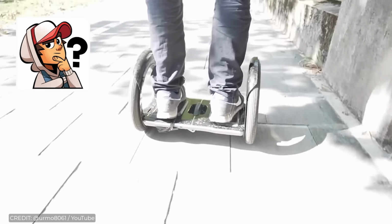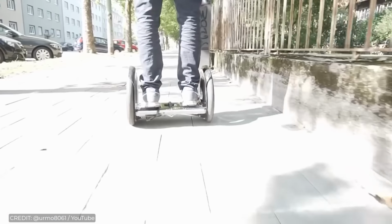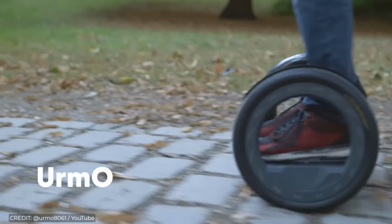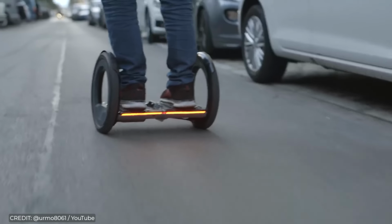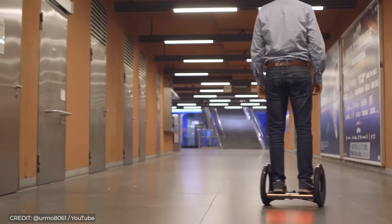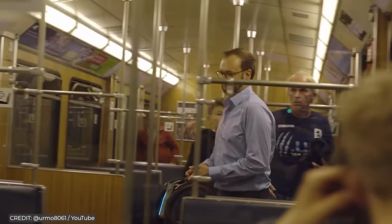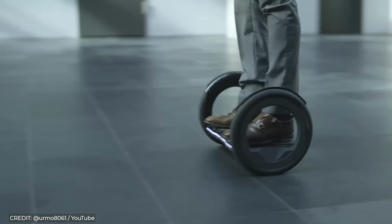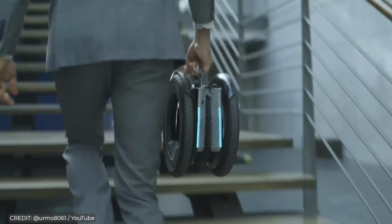What if instead of parking your personal transport, you could just tuck it under your arm? That's exactly the idea behind the Irmo. The standout feature of this gyro scooter reveals itself after the ride. In just seconds, the Irmo folds into a compact case the size of a briefcase, light enough to carry into the subway, an elevator, or an office. And despite its mini footprint, it stays balanced during the ride thanks to its built-in self-balancing system.